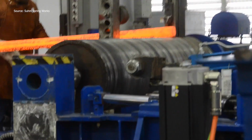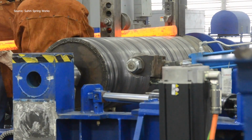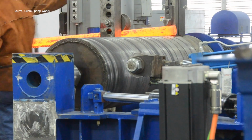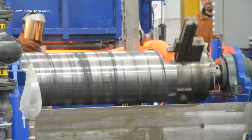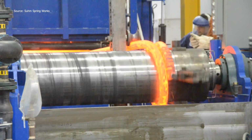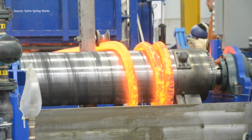This furnace operates at 1.65 million BTU per hour, offering higher efficiency than older designs that consumed up to 12 million BTU per hour. Once heated, the bar is formed into a spring using a CNC-controlled coiler that wraps the material around a mandrel. This automated system can process over 125 metric tons of raw steel per month, supporting consistent quality and throughput.